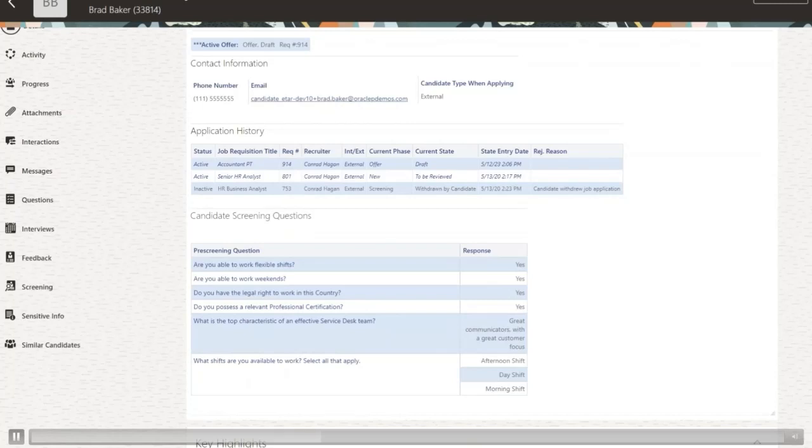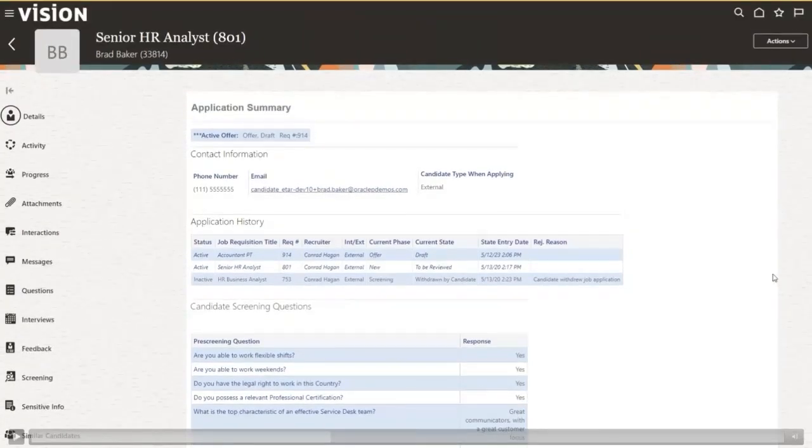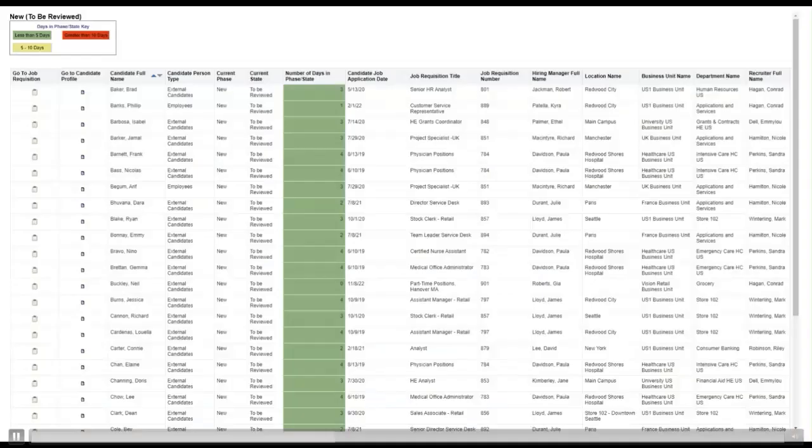All right, so jumping back now, we've looked at Brad. Of course, in a real setting, we're probably going to go to that actions menu, move them along in the process, disposition them, whatever it is. For our purposes, we're just going to go back to our table that we came from here. So again, all the candidates in that new to be reviewed bucket.